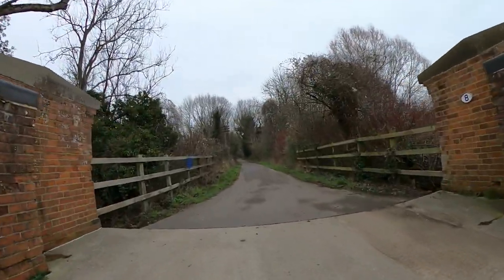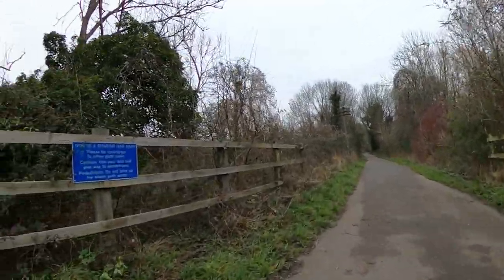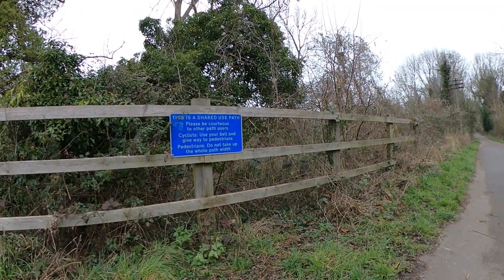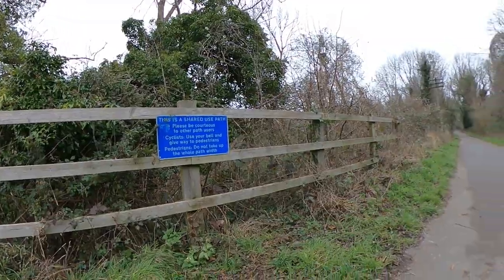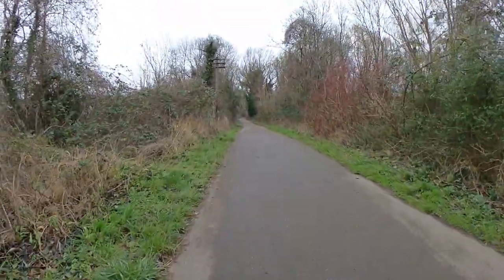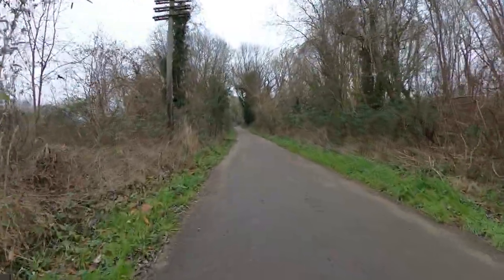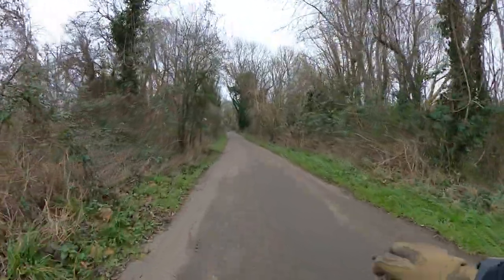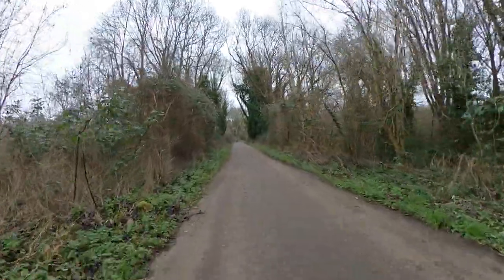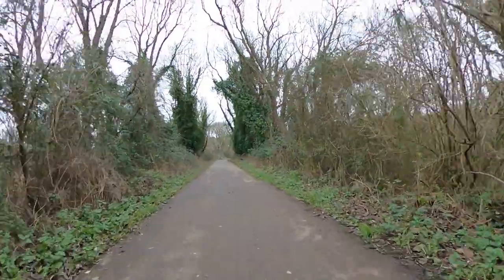Alright, this sign here says, "This is a shared use path, please be courteous to other path users. Cyclists, use your bell and give way to pedestrians. Pedestrians don't take up the whole path width." Wise words. Alright, I've earned a little scoot down the bottom here, which I am going to take. With both hands.